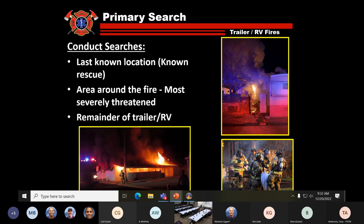So if we don't have a last known location, that's where we're going to start our search. Then we'll work certainly around the area of the fire that's going to be most severely threatened, and then the remainder of the trailer or RV.